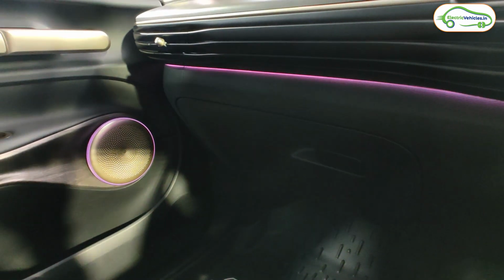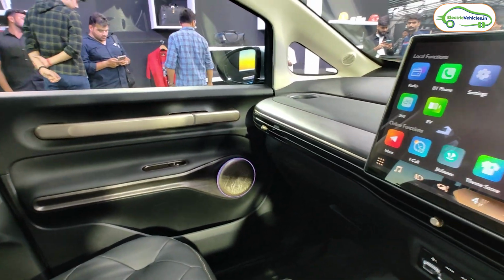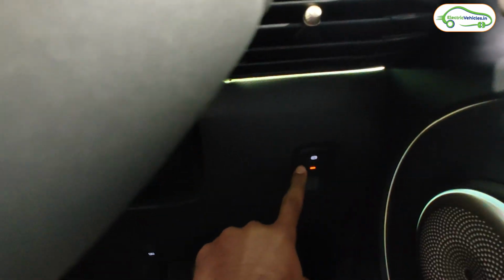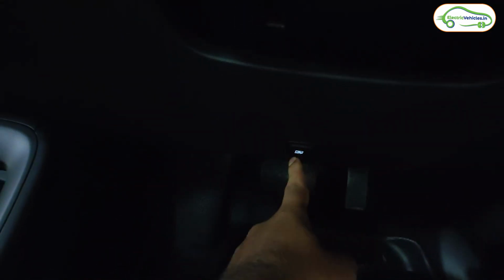You can customize 135 plus colors in this ambient lighting, and this gets a 9 system speakers, and the music quality is going to be very good. Let's explore the bottom part of the steering wheel once. So here we have the electronic parking brake of this electric car, and here we have the off button. So you can off this electric car with the help of this button.